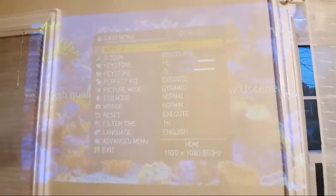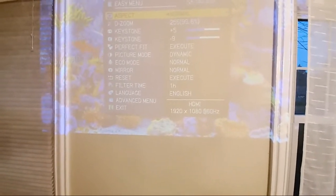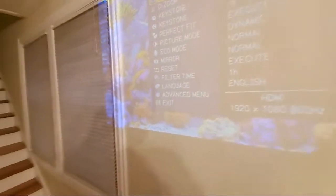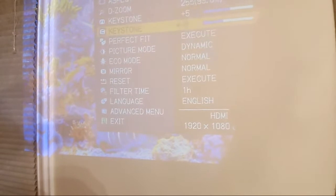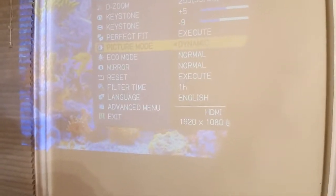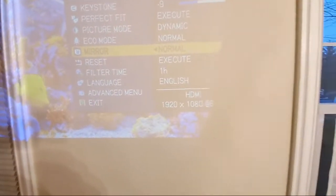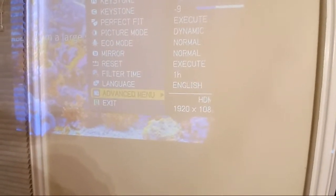Let's see what the settings are. Maybe the settings are down too low. Let's check this menu. Keystone, look at this aspect ratio. This is zoom all the way out. Where is picture mode? Picture mode: dynamite. Dynamite on picture mode, right there. Keystone. Okay. Perfect fit, dynamite. Eco mode. Mirror mode. Filter. Picture mode's on. Aspect ratio. Advanced menu.